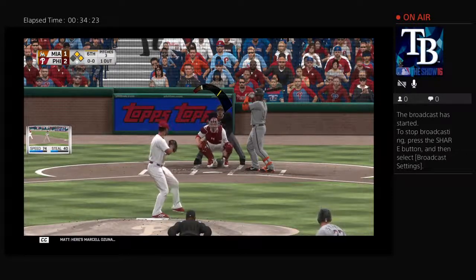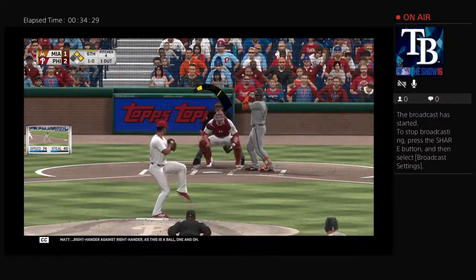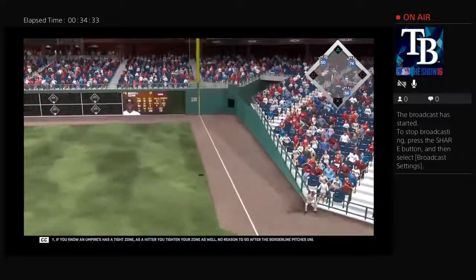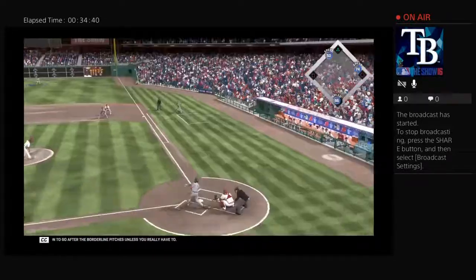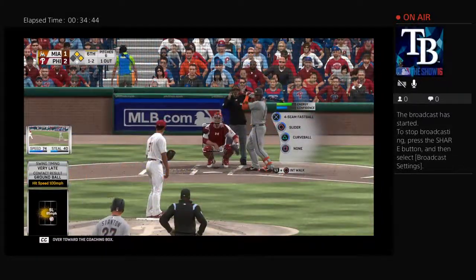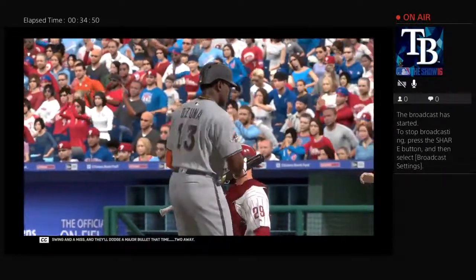Here's Marcell Ozuna. He doubled earlier in the game. 1 for 2 to this point. Right-hander against right-hander as this is a ball 1-0. Hey, if you know an umpire has a tight zone, as a hitter, you tighten your zone as well. No reason to go after the borderline pitches unless you really have to. Chop foul over towards the coaching box. Here he comes on a ball and 2 strikes. Swing and a miss, and they'll dodge a major bullet that time.